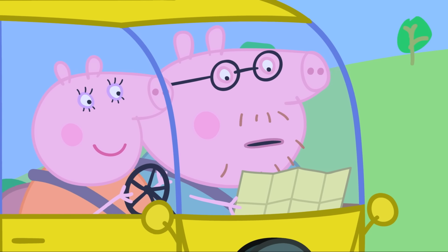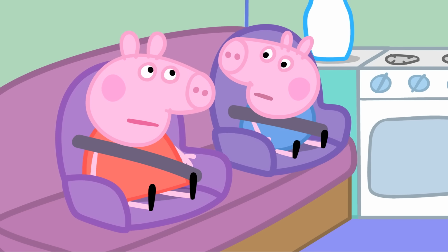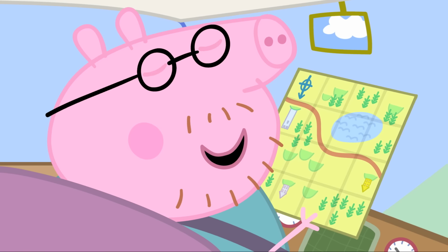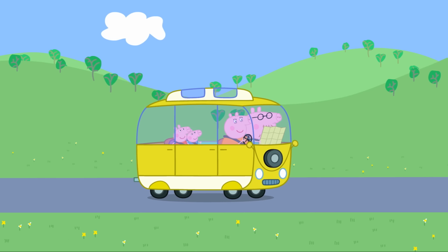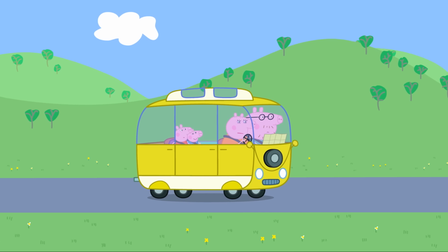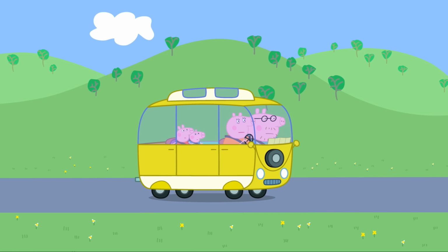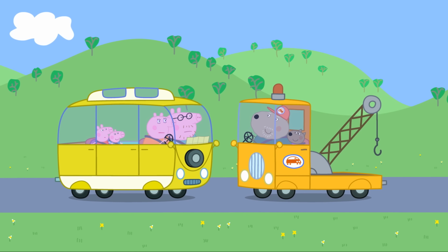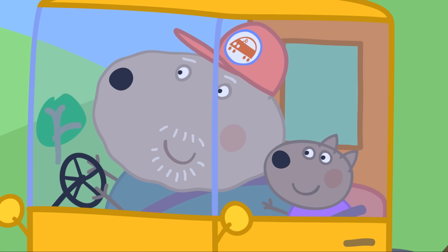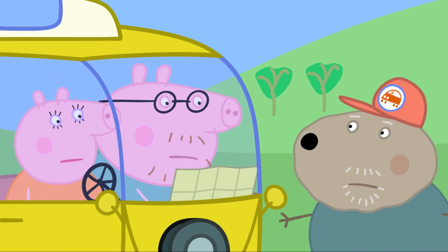This map is a bit tricky. Daddy, we don't want to get lost. Don't worry, Peppa. I'm an expert at map reading. Oh, that's strange. Are we lost? Yes. It's Grandad Dog with Danny Dog. Hello, Peppa. Hello, Danny. We're lost.